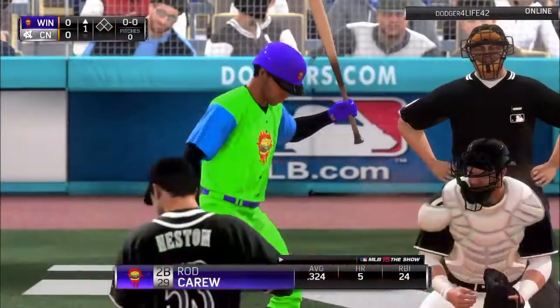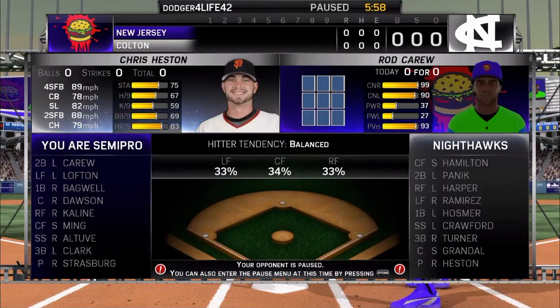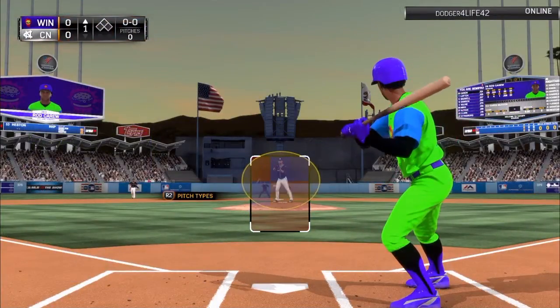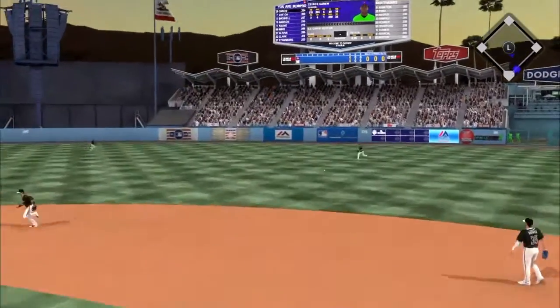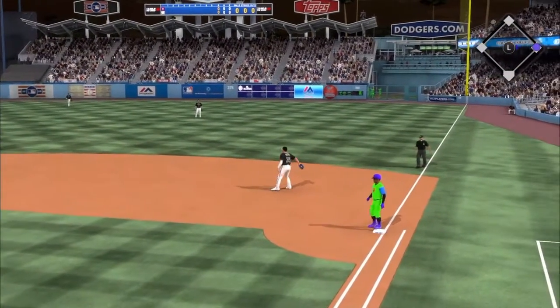Rod Carew makes his way to the plate now as we're just about set. Rod Carew. Underway here tonight as the game's first pitch is promptly banged into right field for a leadoff single. How about that start?